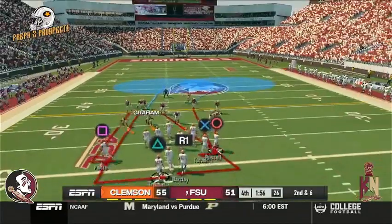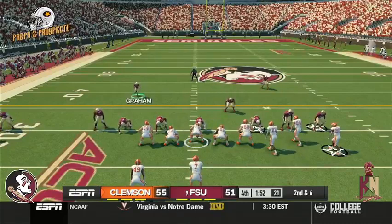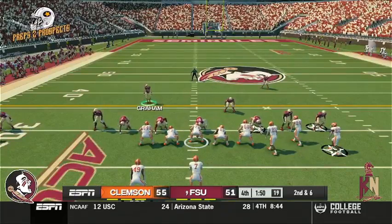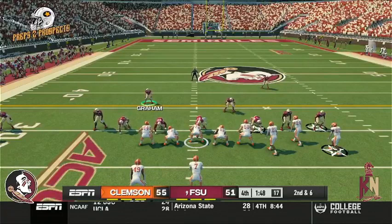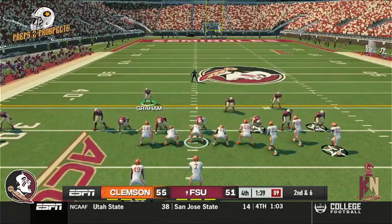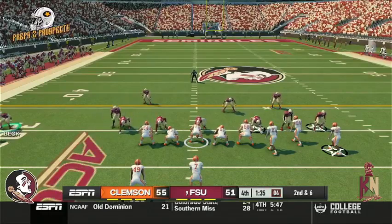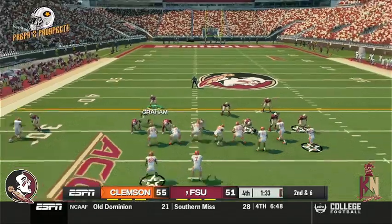Trying to set up a little screen. Gets it to his tailback. Touchdown, FSU! And they're looking to get 2 points here. The short yardage defense here. He's in for the conversion.